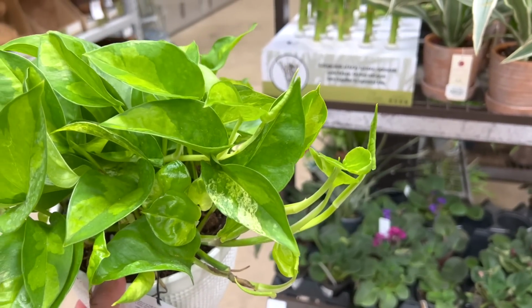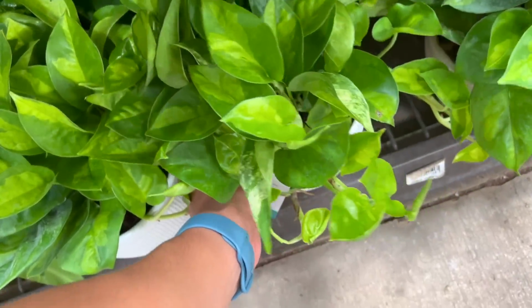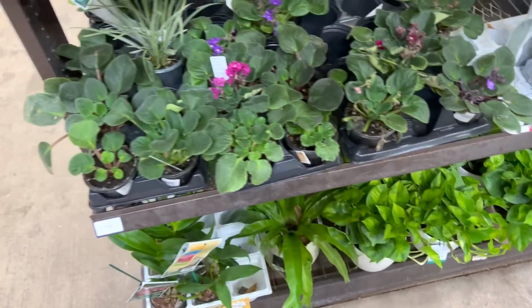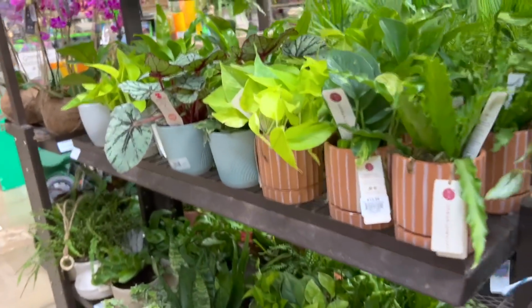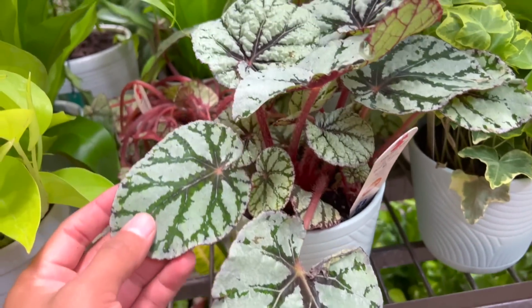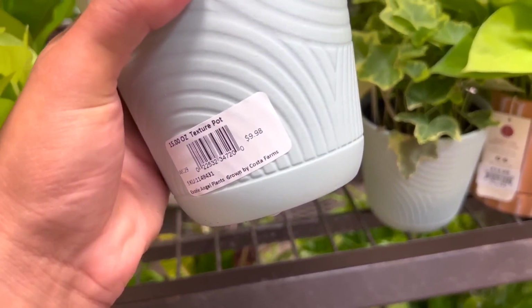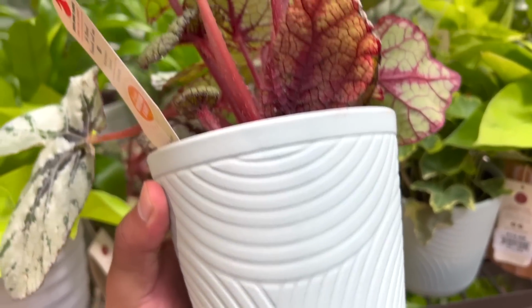I am doing my best. Okay. Beautiful. It's a beautiful global green. Honestly, if you don't have a global green, you need to get one. They're just so easy, and they do so good. They're beautiful as well. This begonia is stunning for $9.98.